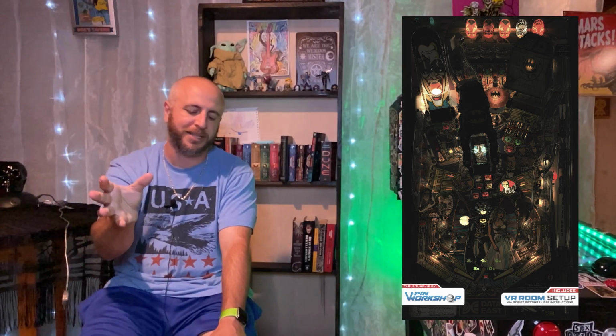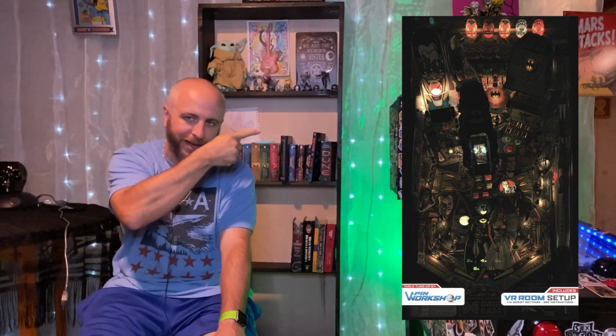As talked about previously, Visual Pinball Workshop has been hard at work, and they've put out the Data East 1991 Batman. And again, as always, this table is beautiful. Batman might not be the most exciting table. There's a lot of basic shots to it, and you can see all that in my guide.